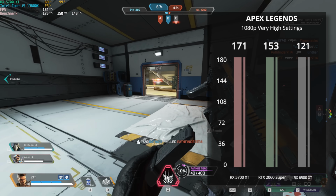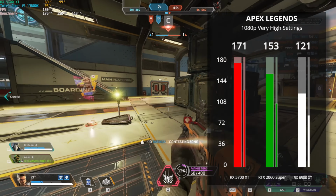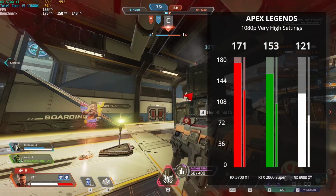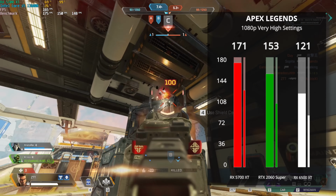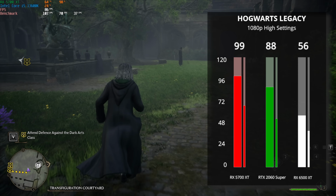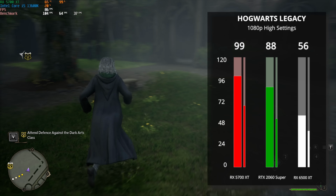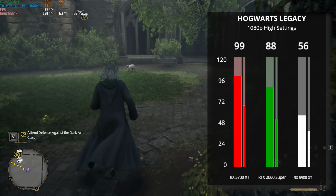Next up, we have Apex Legends, and here we put the settings at 1080p and very high, and here we follow a similar path of performance going from the 5700 XT to the 2060 Super, and then down to the 6500 XT. Same thing with Hogwarts Legacy. It's great to see that all three of these cards can actually play this demanding of a title with 1080p and high settings, but the 5700 XT and 2060 Super are miles ahead of what the 6500 XT is capable of.